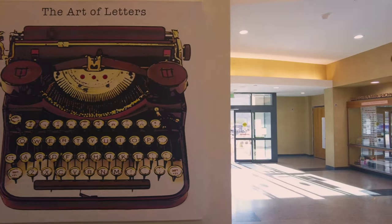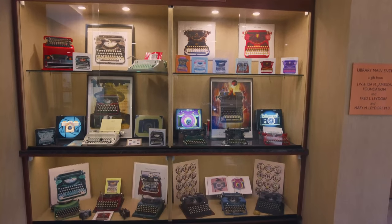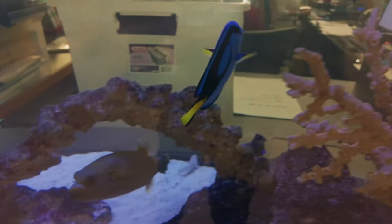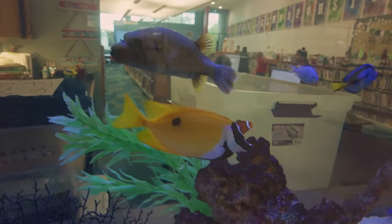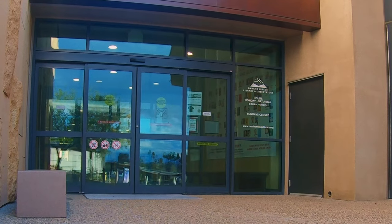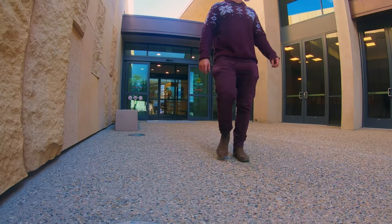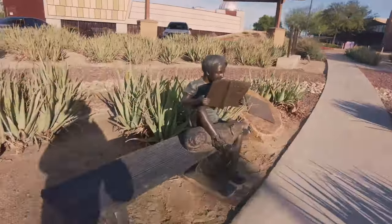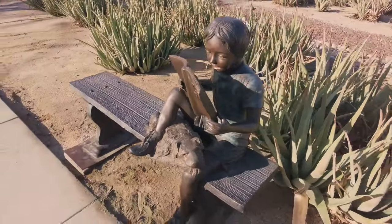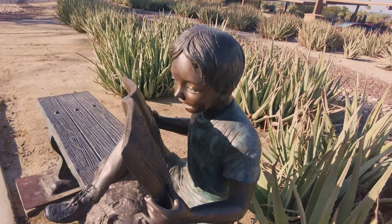And heck, they have art exhibits. And they have a fish tank. Outside, I appreciated their cool desert landscaping lining the epic parking lot, and their sculptures. And then it was time to fly the drone.